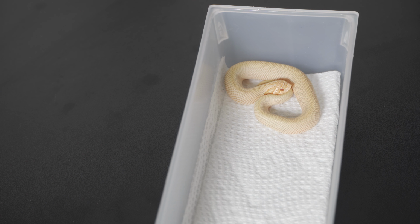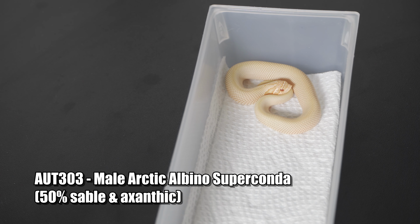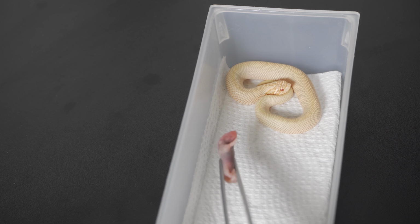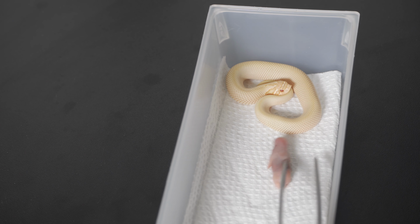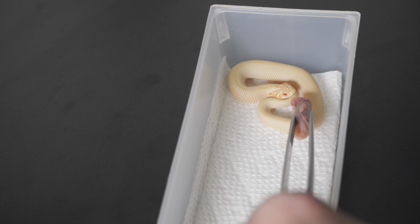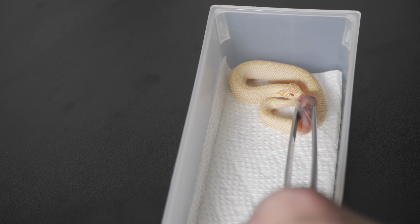Alright, guys, got another beautiful Arctic albino Superconda. Again, like I said, all these babies are 50% sable and axanthic, which is a sunburst, snow, or storm cloud possibility. This one's been eating incredibly well too, consecutively. Let's turn this around a little bit and point the head towards his face. This is the male. He eats very good too.